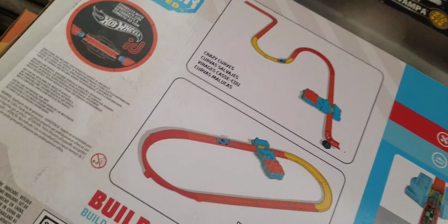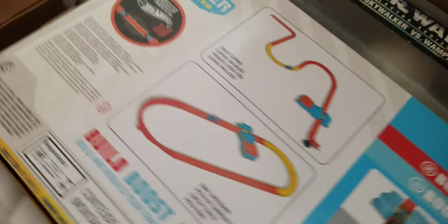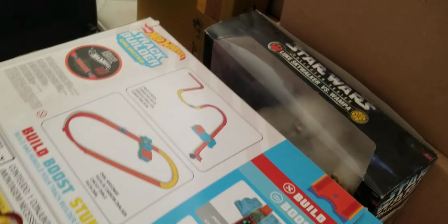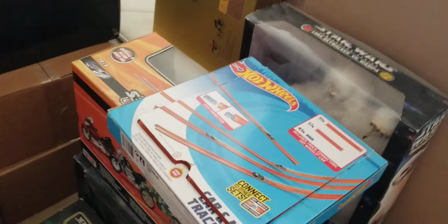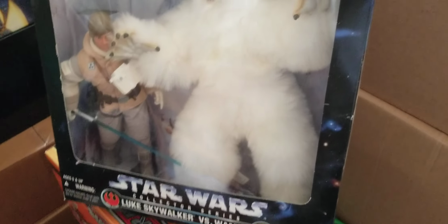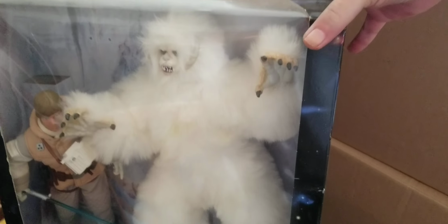Here's some Hot Wheels sets that are large that we need to find boxes for. Here's Luke Skywalker versus the Wampa. It's very large. We need to find a box for this. Look at how cool this thing is. It's huge. And this is the 12-inch scale figures.